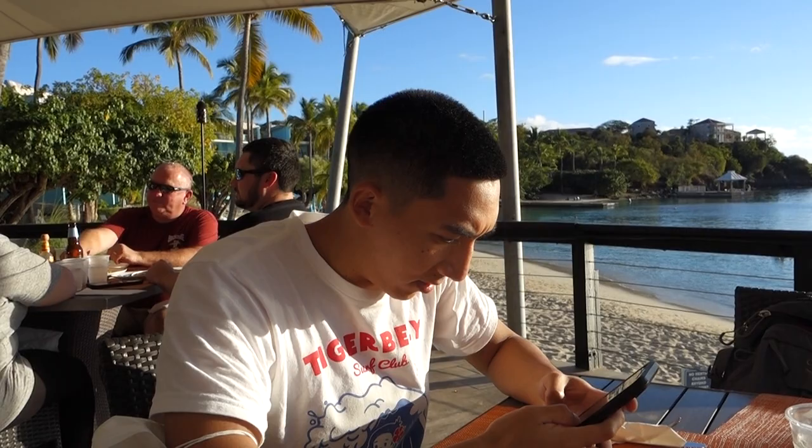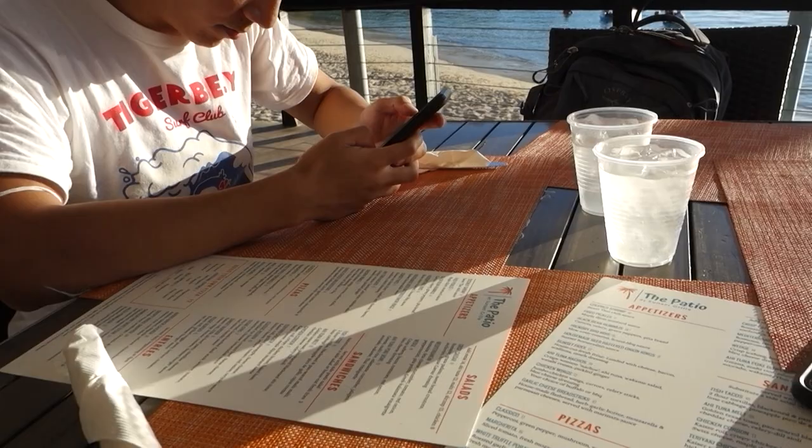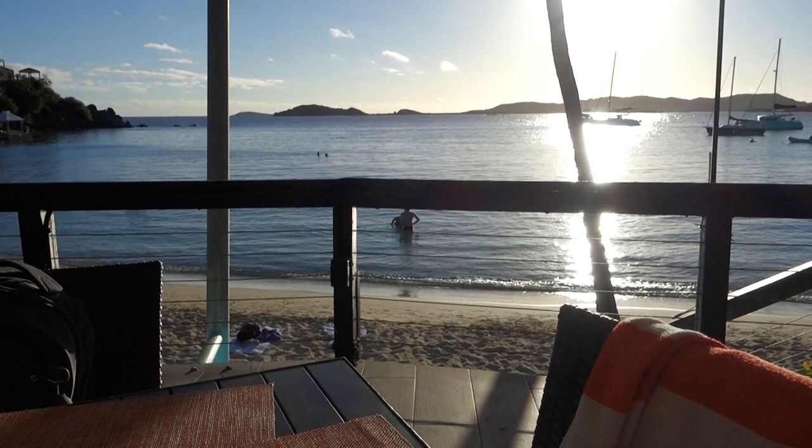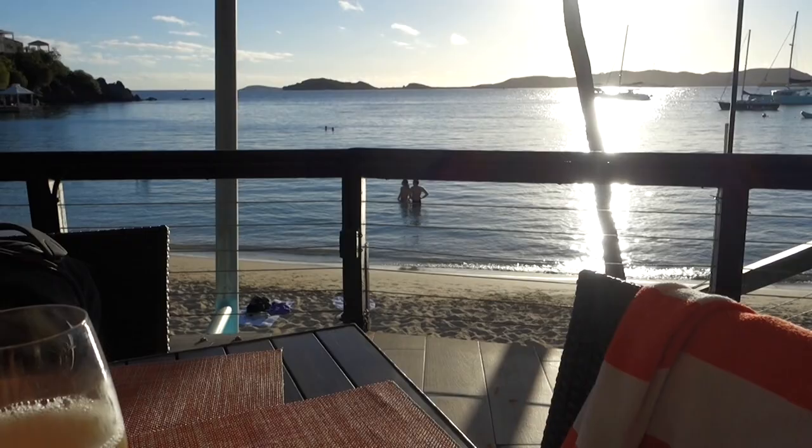Beach, the one right by our Airbnb, and we are here for the happy hour. I got a wine and some nachos, and this is our view from the table. We're gonna watch the sunset again. It's 5 o'clock and the sun sets around, no, it's actually 5:20 and the sun sets around 6. So we might be able to catch the sunset again. This is exactly where we were yesterday to catch the sunset.